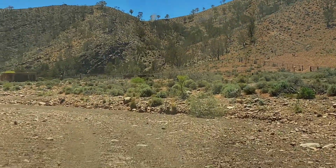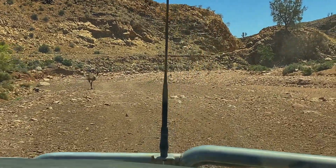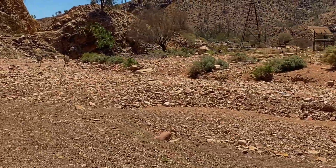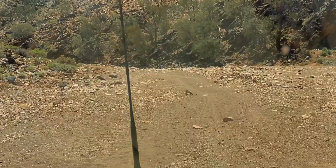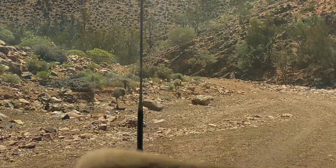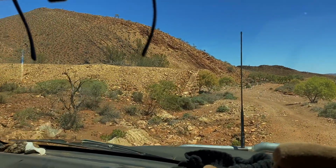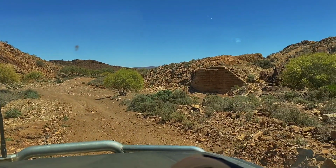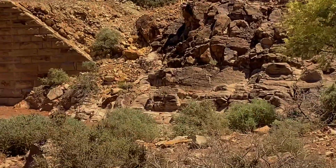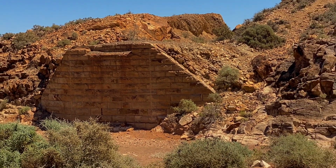And we've got a couple of goats. And a couple of emus. You see the emus there? So this would have been here. This would have been the railway crossing. This would have been a nice bridge here, but obviously there's nothing here no more. Check out the wall. Check out that wall there they made years ago.